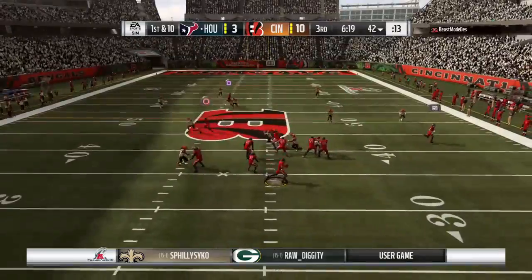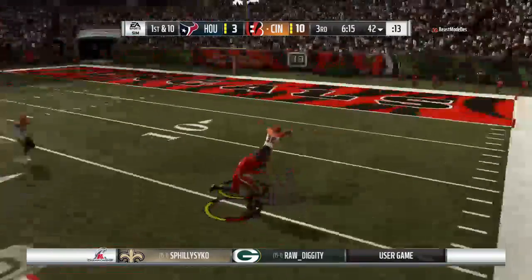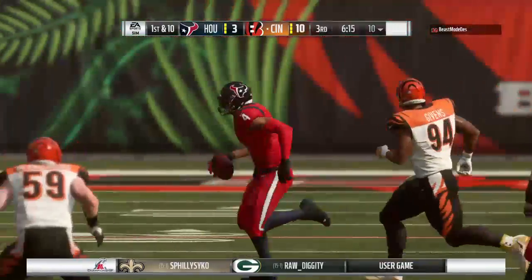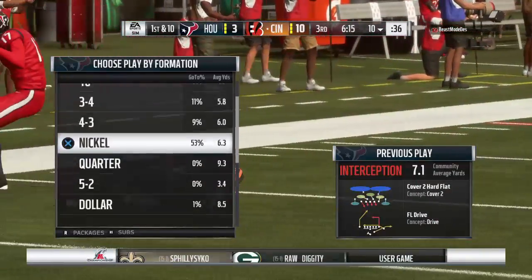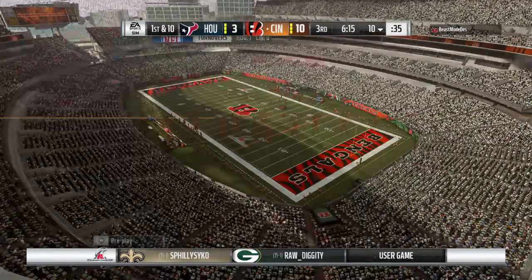Watson on first down. Flushed out right. On the run. He'll let this go deep. This time for Smith, and it's intercepted. Picked off at the 13. And a big turnover there as his guys will get the football back.